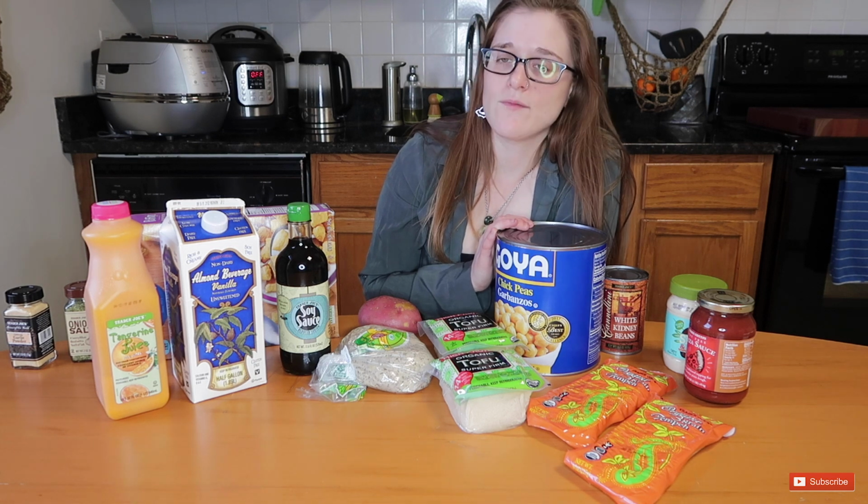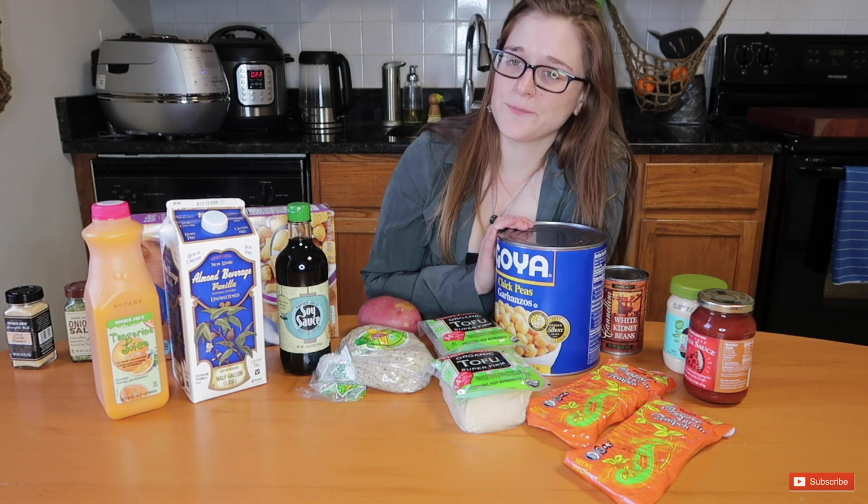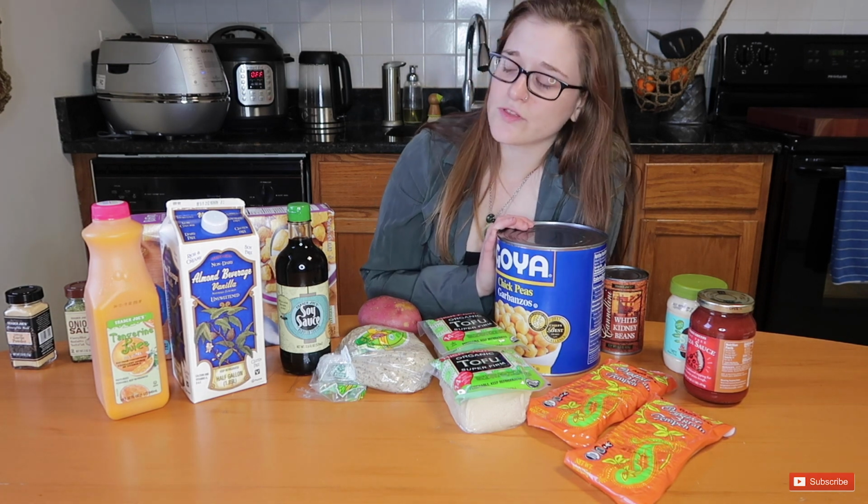I buy a lot of spices in bulk online, and I'm working through a lot of spices right now, but those I go through the most, and sometimes I just have to repurchase them in the small bottles.